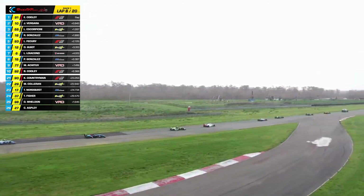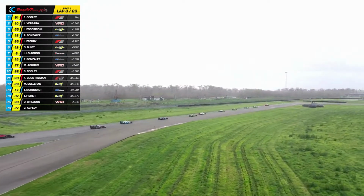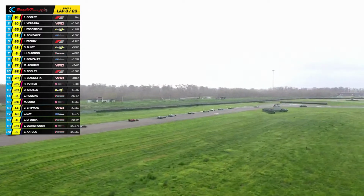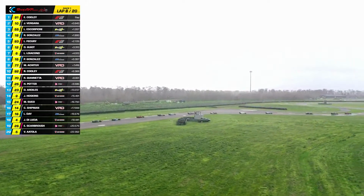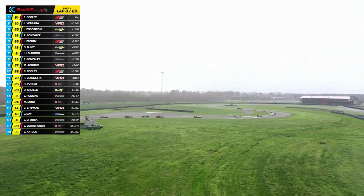One more lap indeed of pacing before we go back green. We're going to give these kids another lap to try and keep some heat in the tires and get a better read of the surface, because it is changing by the moment right now. So another lap under caution. We'll put 9 laps complete when we come back around to take the green.